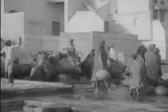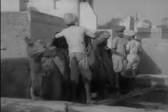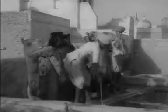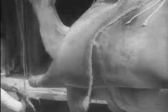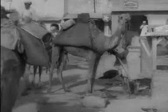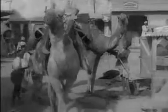But some people are too lazy to fetch it for themselves, so there are water carriers, like these men who fill leather bags with the water and take it round the streets on camels. But people who buy it from them have to pay for it, having it brought to their door. This camel evidently bites, for it wears a muzzle.